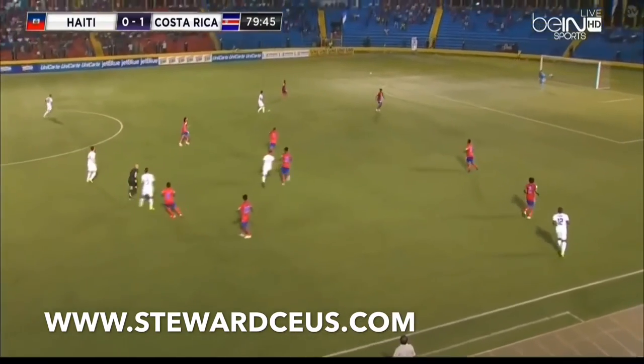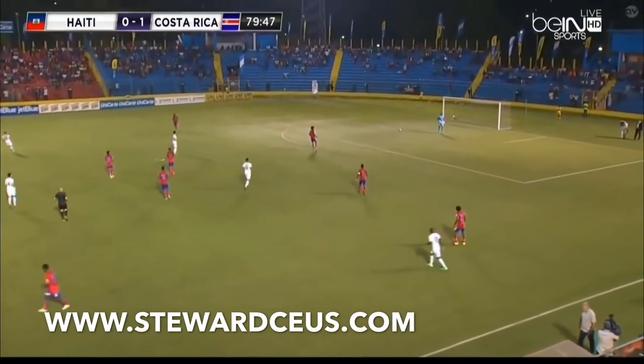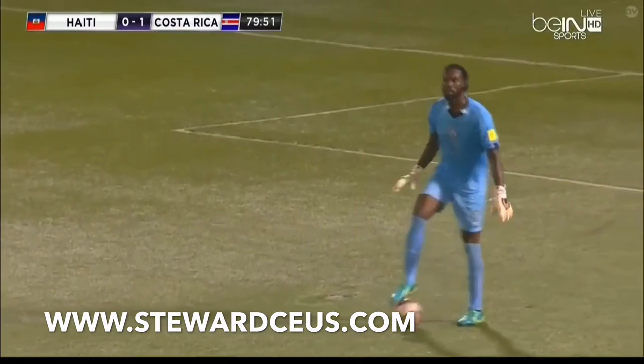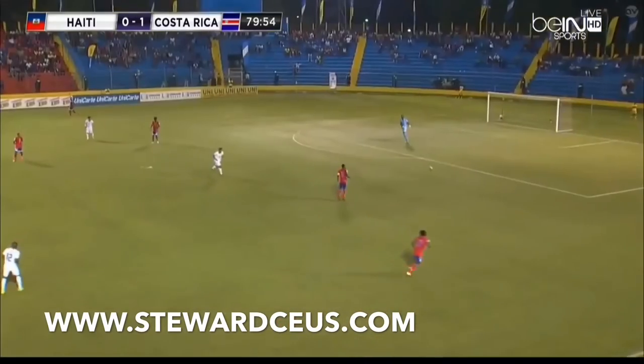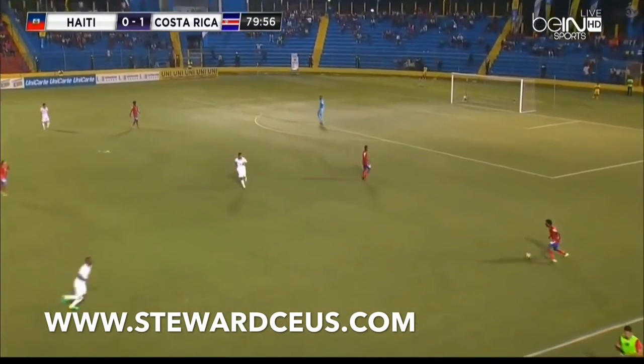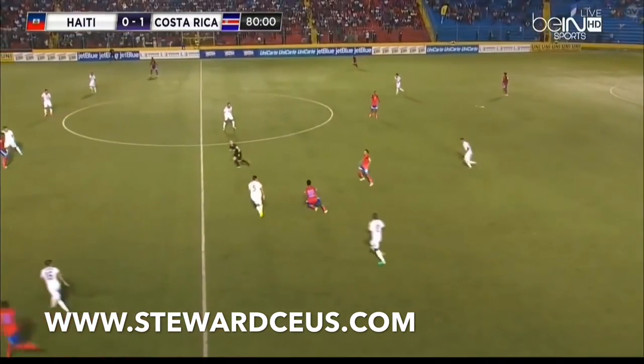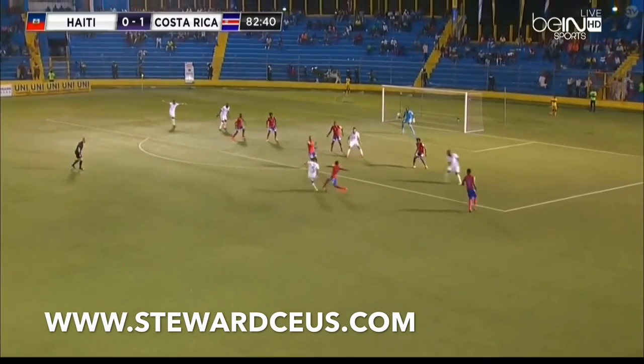Nicely. Strong for Venegas in the air. Yeah, he's done well since he got in. Venegas. 80th minute of play now. It's the first time that Haiti looked to play the ball out of the back. Nicely. Chance now for Celso Borges.